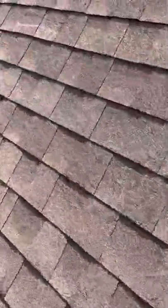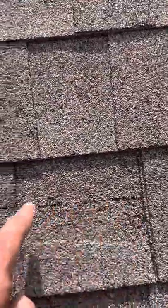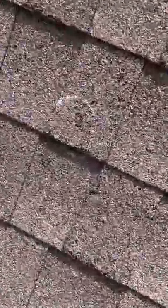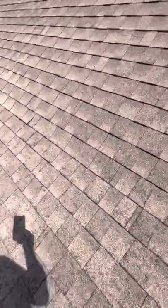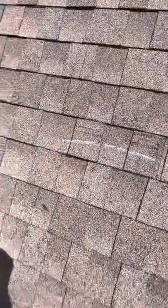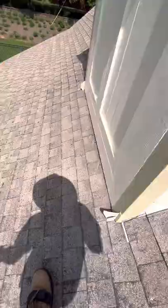So I did some looking at some storm damage. And you do have some wind damage here. See when this lifts up, it creases right here. That's wind damage. You also have hail damage. More fasteners that need caulked. More wind damage. More wind damage.